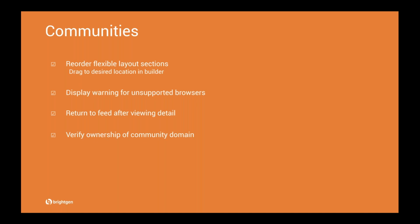After viewing the detail of a post or a comment in the feed in a community, you'll now return to your previous position in the feed rather than being taken back to the top of it, which could be a bit annoying. And you can verify the ownership of the community domain should you need to do that in order to enable other things like other authentication providers, for example.